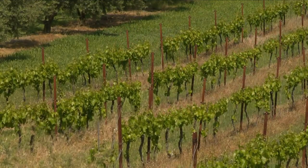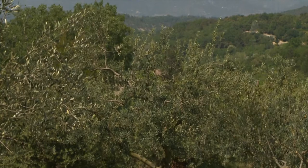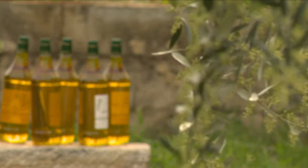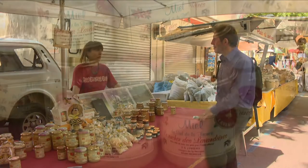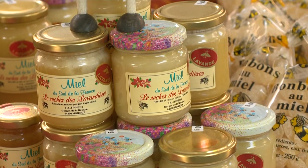The two biggest crops of the region are grapes for wine and olives, and the olives of Nyons are used to make some of the best olive oil in France. Everywhere, herbs grow widely, and the local farmers sell honey with lots of different flavors. The lavender honey is often used to make the very famous nougat.